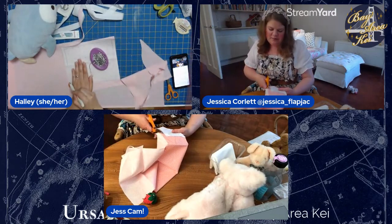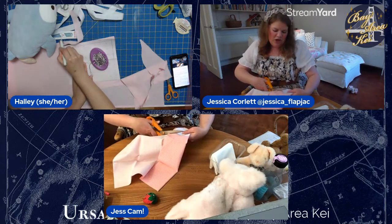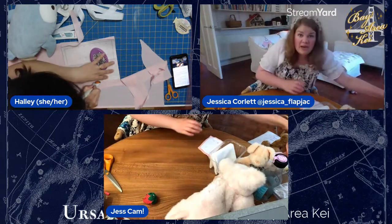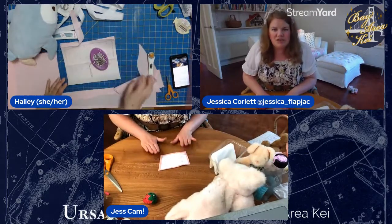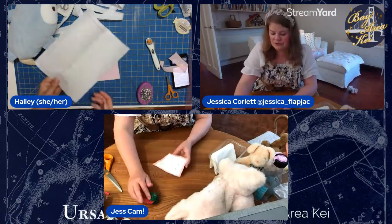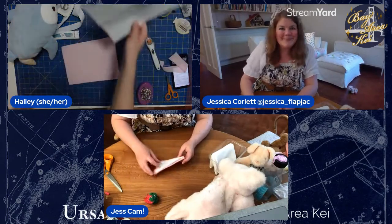So I am cutting this out with a little bit of seam allowance. I'm just eyeballing the seam allowance because we're not making a fitted garment, so we don't have to be crazy accurate in measurements. The only thing that's really important here is making sure that the opening is going to be the right size for the opening on the soft toy. I definitely put seam allowance on my pattern because I'm obsessive.